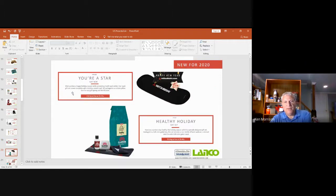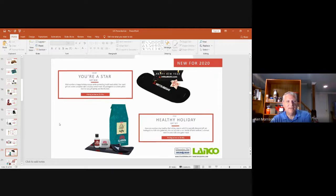Kits incorporating PPE. This is something that's going to continue. I don't see it going away anytime soon. So we have our kit with our mask. We also have our kit with our hand sanitizer and the gator on the bottom. So stay healthy during the holidays.